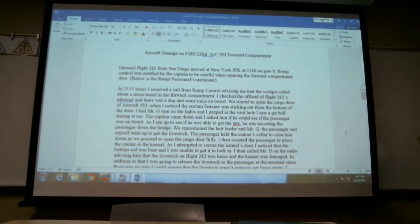So I was talking about that pit bull yesterday. Aircraft damage on flight 282 on the 22nd of July. Inbound 282 from San Diego to JFK, Gate 8. Ramp control was notified by the captain to be careful when opening the forward cargo compartment door. Below is the ramp personnel statement. At 21:35 hours, I received a call from ramp control advising me that the cockpit called about a noise heard in the forward compartment. I checked the offload of the aircraft inbound, and there was a dog and some mice being transported through a lab or who knows what.